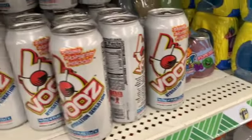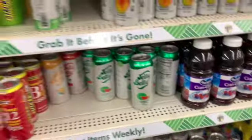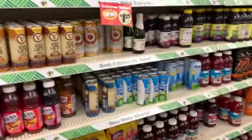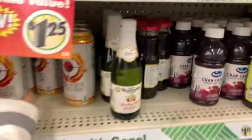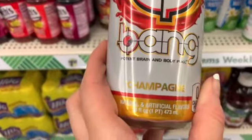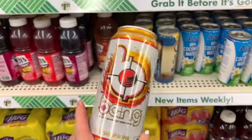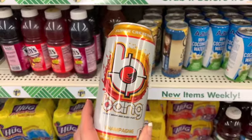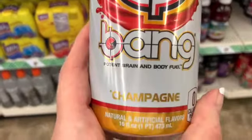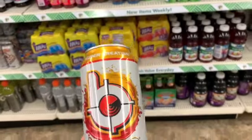I want to find that Bang that I tried last week. Again, it was the root beer Bang. And it just gave me so much energy. I just was not tired at all. They have this one that they call champagne, and it's also zero calorie. Maybe I'll try this one. I don't really know what to expect, but the root beer one was really good.